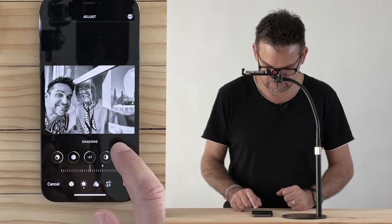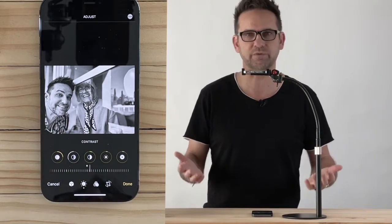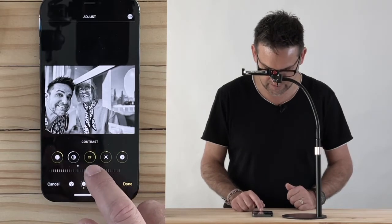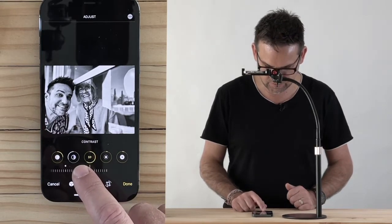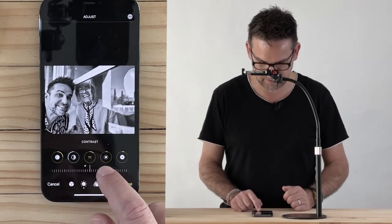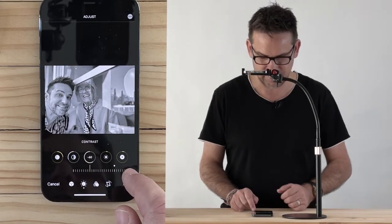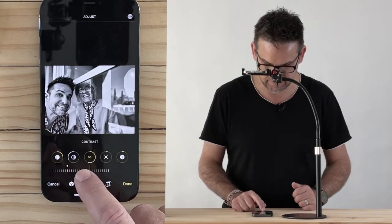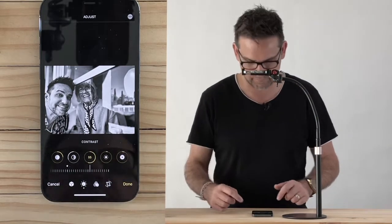And the next one I play with is contrast. This is the big one for black and white photography. Playing with contrast is huge. So I just up the contrast. Look at that straight away. Look at the difference that contrast makes to that image as a black and white. If we take it away, it's very grey and very washed out. Whereas when we lift the contrast, it makes the black and white even more purposeful.